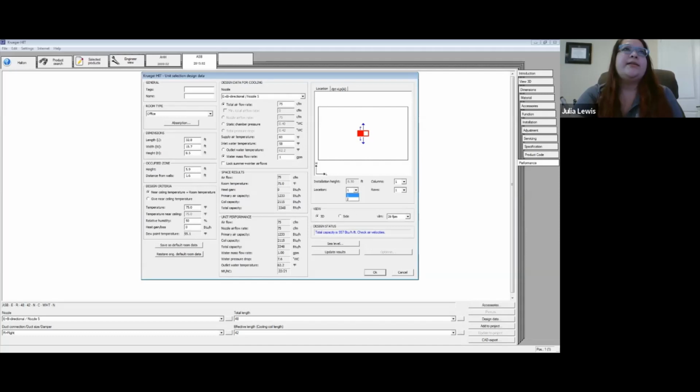So you can design your space and you can flip the unit orientation, or you can add more units in the space. So say we have 3 going across and 2, so you have 6 units in the space, and now it says I'm out of range. So this will tell you if your design doesn't fit for your CFM range. So you can put in the CFM for 6 units, multiply it by 6. These two can stay the same, and so now you have a space with 6 beams, more CFM.